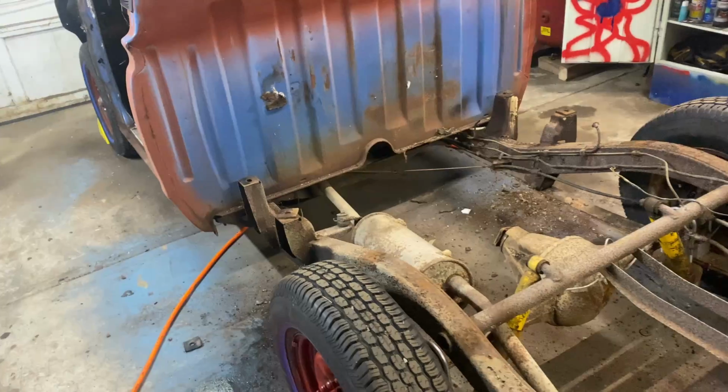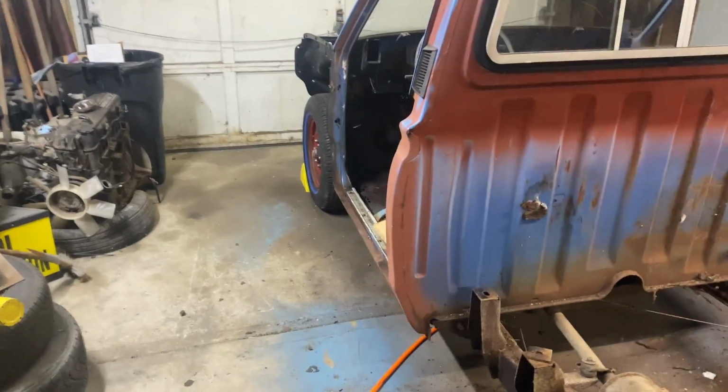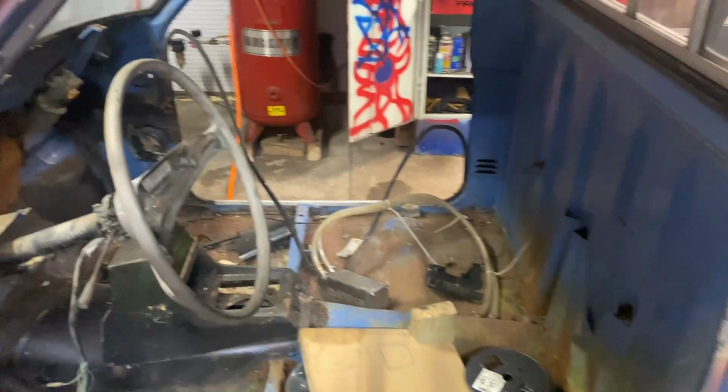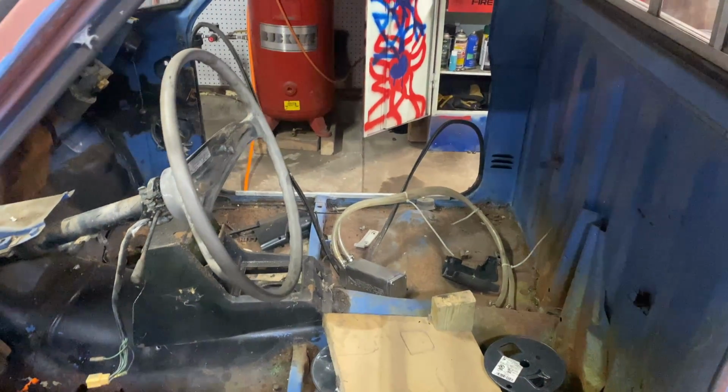So I'm gonna go ahead and I think we're gonna start trying to cut the exhaust out and get our headliner down. So I'm gonna go ahead and try to set up a time lapse for you guys on that, and we'll be back once it's done.